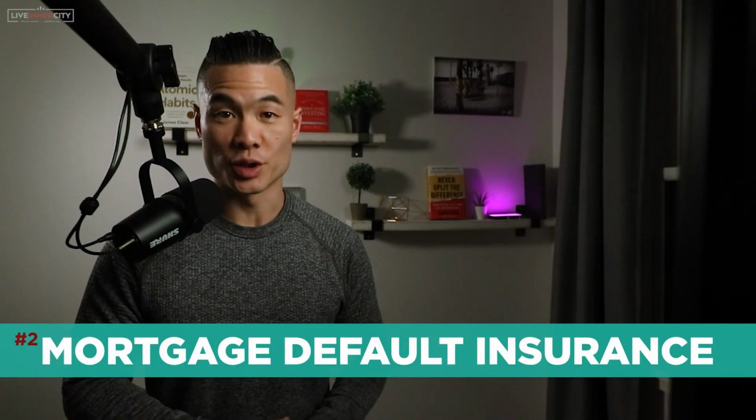Number two, mortgage default insurance. This is a separate type of insurance from your typical homeowner's insurance. It's required if you're putting less than 20% down on a home purchase. But the good news is the insurance allows people with less than 20% down to be able to purchase a home. The premiums for this insurance can vary depending on how much you put down as a down payment.